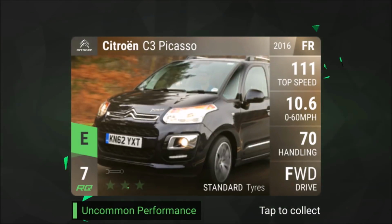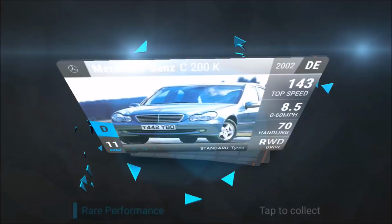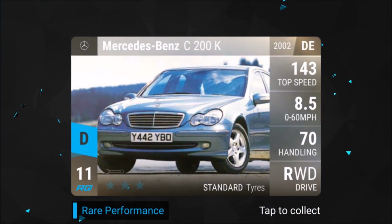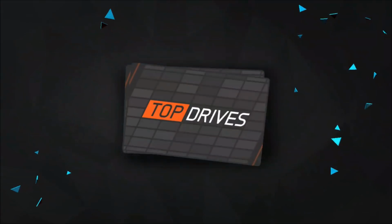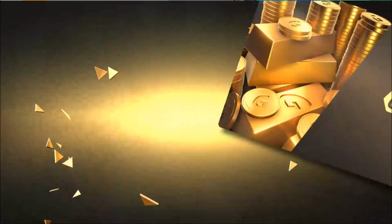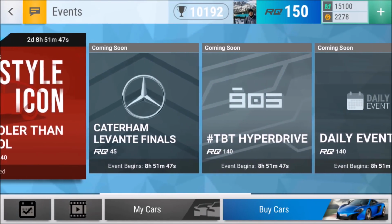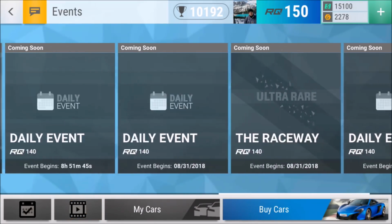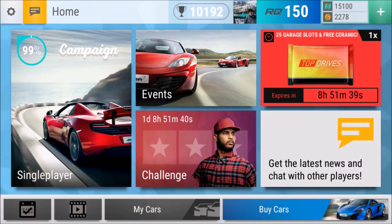That would be nice. Nice, we start with the 300 SL, Ford Mondeo, Honda CRZ. There is a C200, that's a good sign if this one is coming. And the 190E, okay, well, I would say a little bit of fuse material. I'm looking forward, look at that. We got the Caterham Levante finals coming up. Oh sweet, oh sweet. Looking forward to that in 8 hours and 51 minutes. I think everybody's hyped for that one. I really hope that we have as much rain as possible in that. But okay, let's go now.